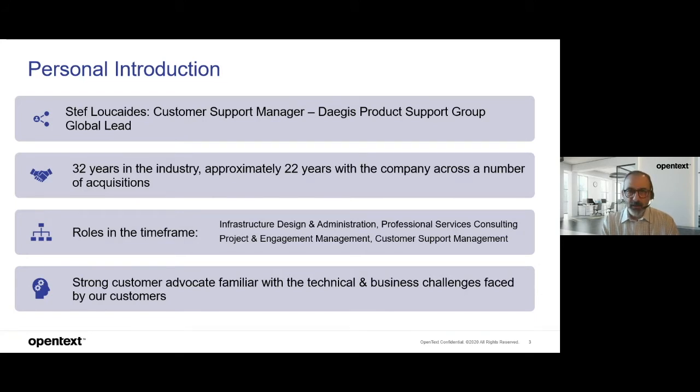So I classify myself as a strong customer advocate, familiar with the technical and business challenges faced by our customers, and I wanted to stress that point because we understand where you're coming from, we understand where you need to go, and hopefully we support you effectively in that process.